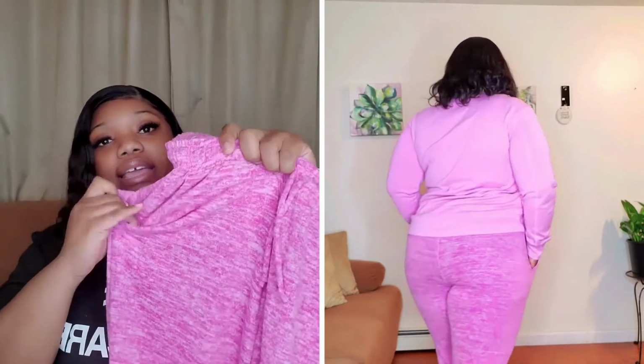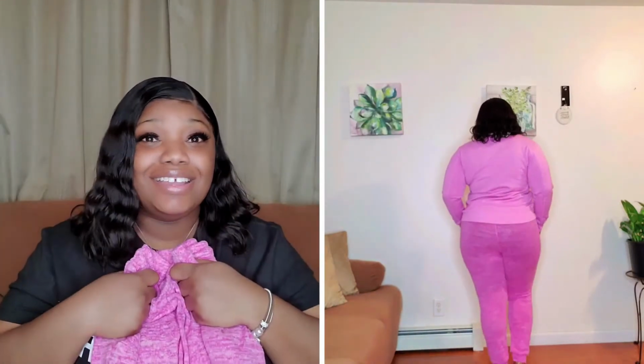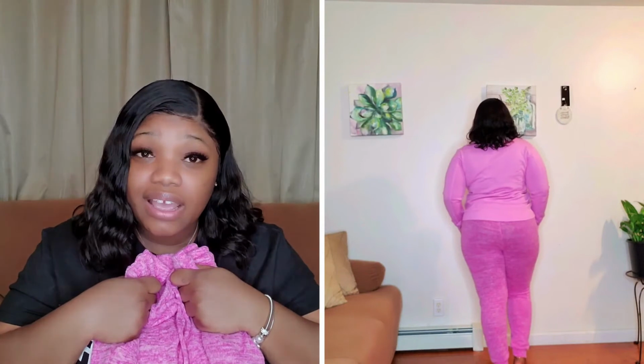You have the drawstring, as you can see, nice pockets, and it is sitting on me like it feels so soft, guys, so soft and so warm. I don't know the material. I'd have to look at the tag, but it is worth every penny. So $5, and I matched it with this. As you guys can see, it looks pretty good, looks pretty expensive.